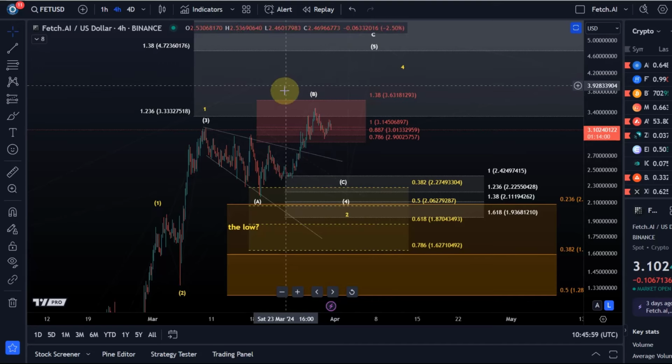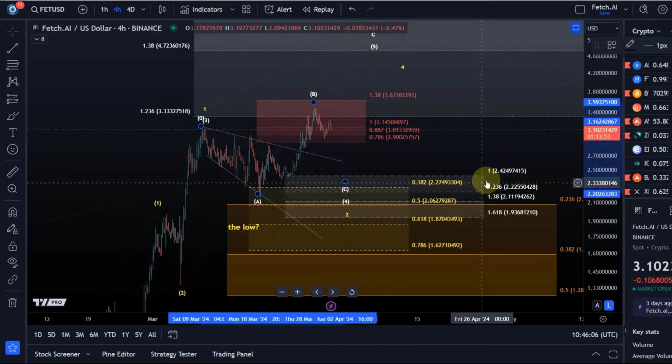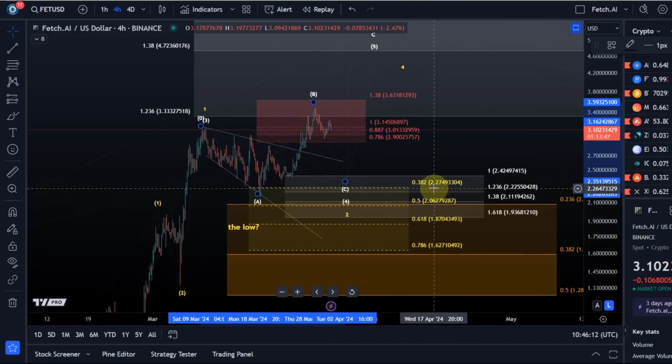So at the moment, I'm watching here for a potential for the price to revisit potentially that support zone down there, which starts at $2.42. So we've got $2.42, $2.22, $2.11, also $2.27 as next support levels. Let's see if the price gets there.